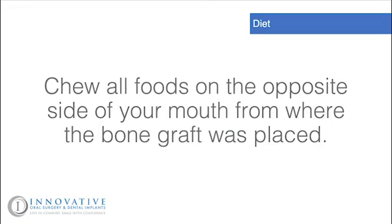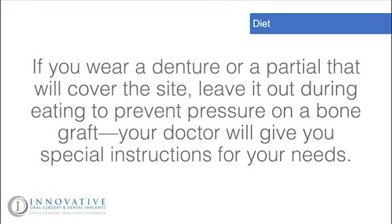Chew all foods on the opposite side of your mouth from where the bone graft was placed. If you wear a denture or a partial that will cover the site, leave it out during eating to prevent pressure on a bone graft. Your doctor will give you special instructions for your needs.